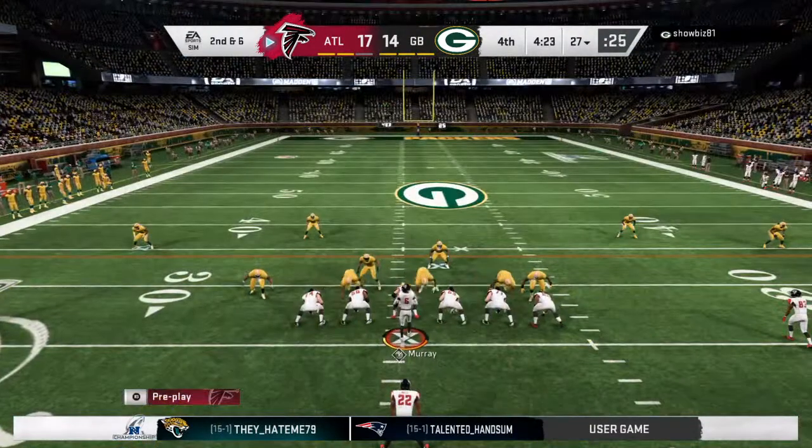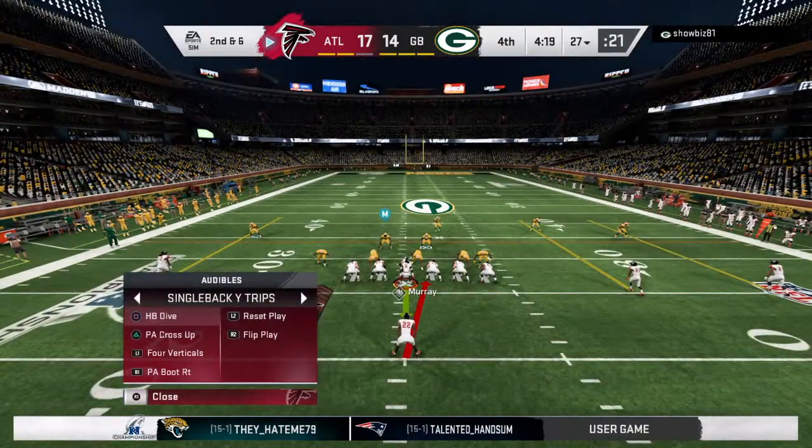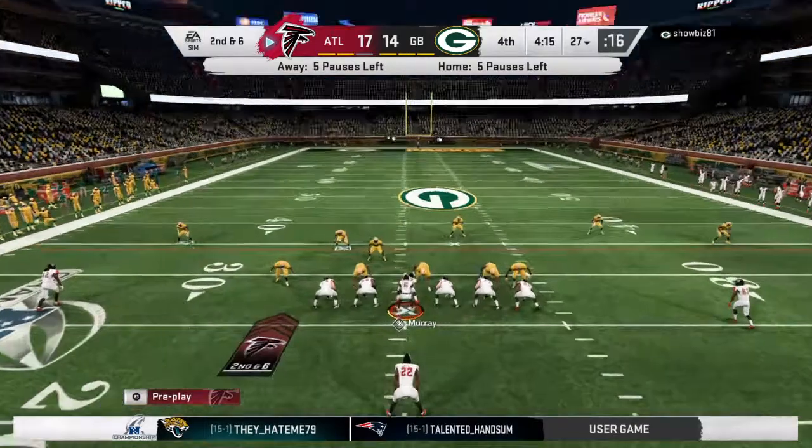The run got 4. Now they deal with a 2nd and 6. It's our time, guys. It's our time. Show it up. Put it to him, Jet. Put it to him.